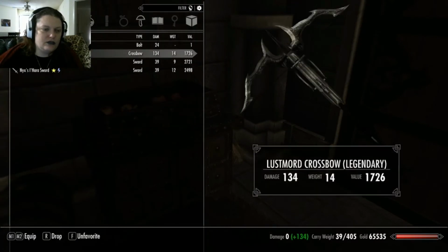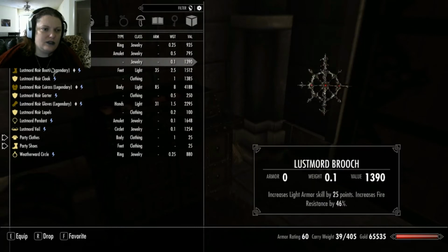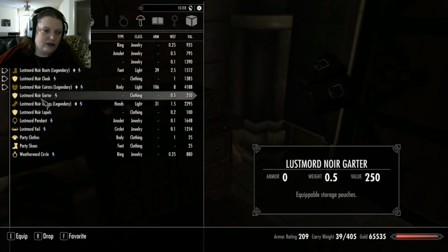Alright, let me put everything on. Oh, it does show. Crossbow is in here. That's weird. What the fuck did that? I didn't. Oh, whatever.